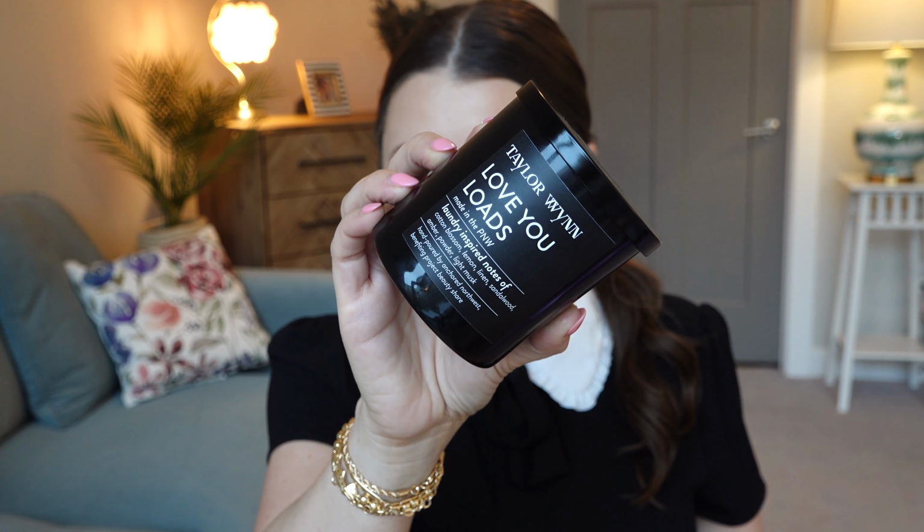I also used up the Taylor Wynn Love You Loads candle. Oh, this one smells incredible. There's a little bit down there, so I think I should put it on a warmer to melt it so I can get all the last bits of that smell. But she did this in collaboration with Anchored Northwest, and the proceeds went to Project Beauty Share.